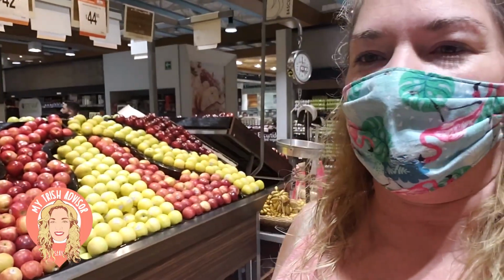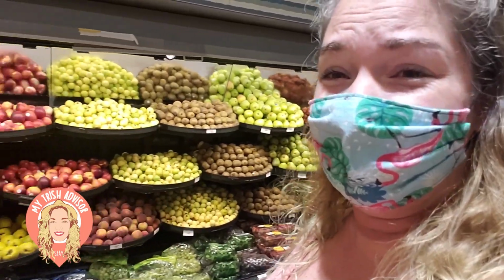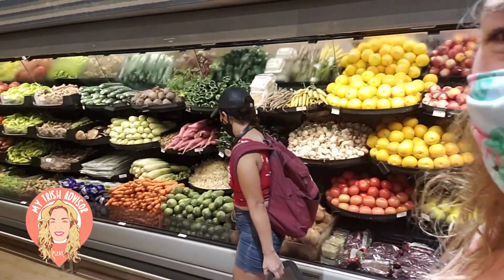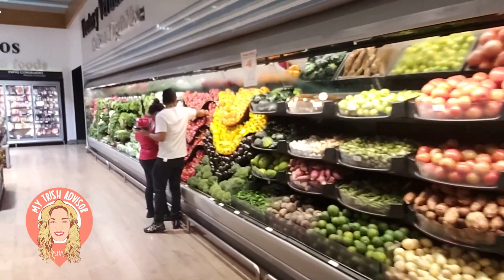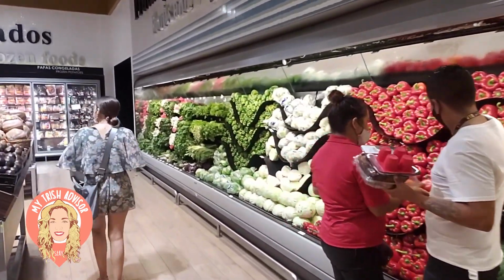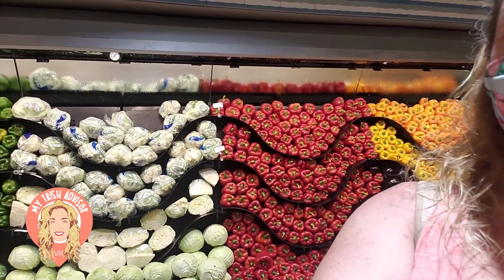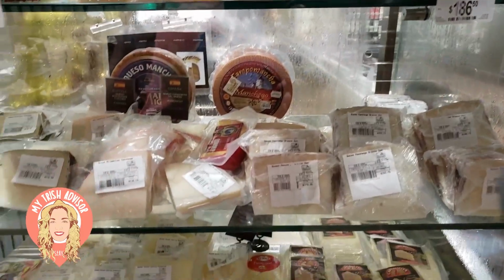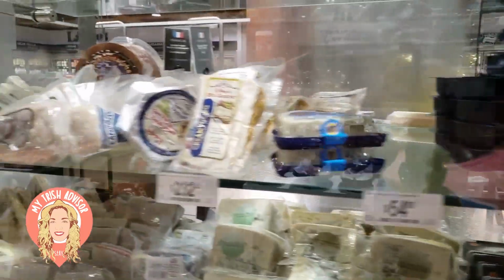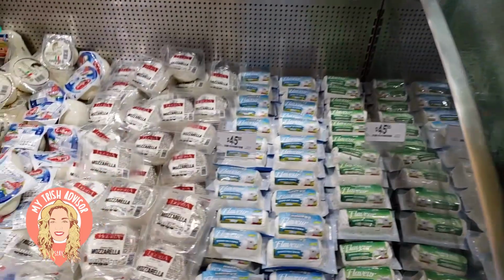They have like the prettiest display of fruit ever. Look at this. I'm in the big city now. And they have so many fancy cheeses. Like literally everything you could ever need. Brie. Yum. Oh, here's the goat cheese. This is what I was looking for.